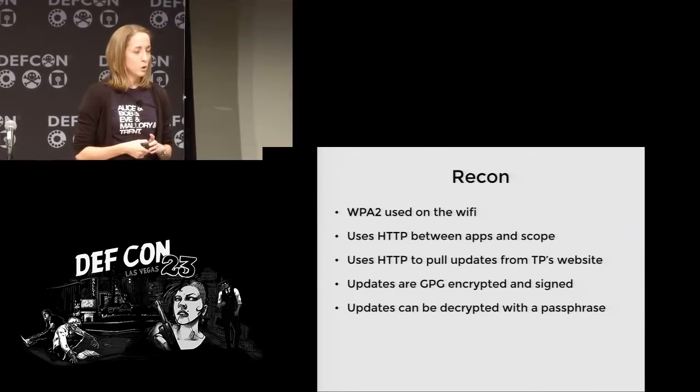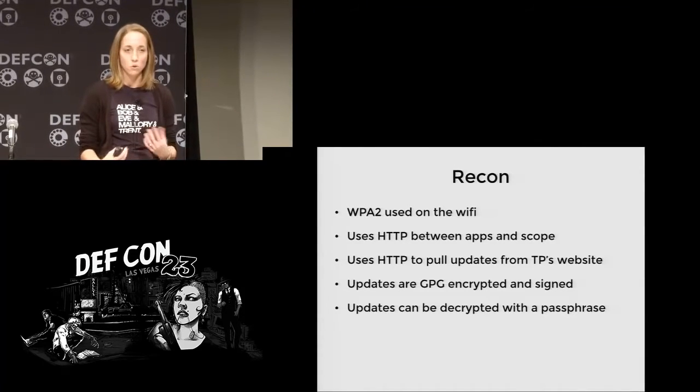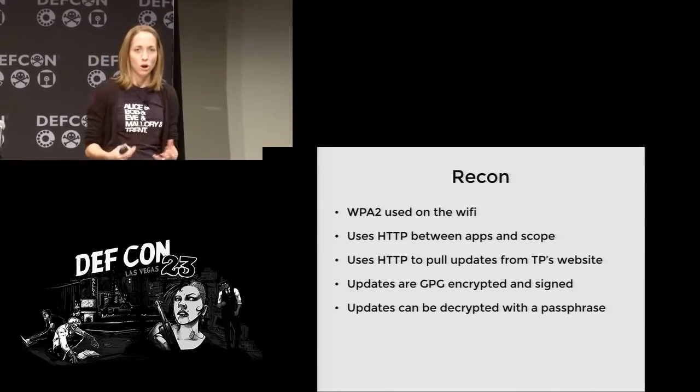We got really excited when we saw that the TrackingPoint app uses HTTP to pull software updates from TrackingPoint's website, from trackingpoint.com. But then we realized that the updates are encrypted and signed with GPG with a passphrase that we don't have, so that didn't really seem like a big problem either.